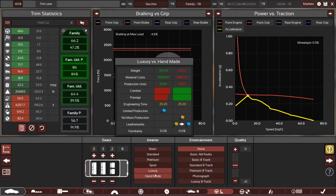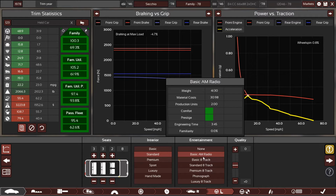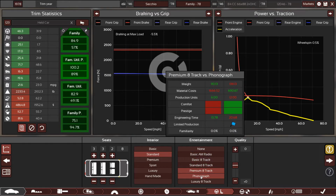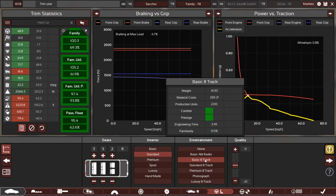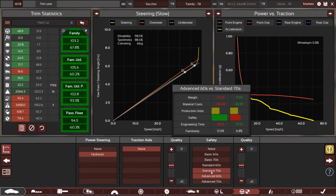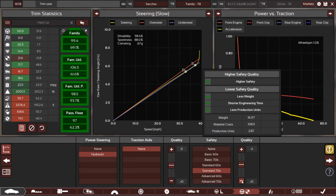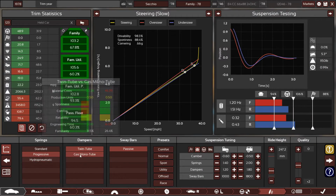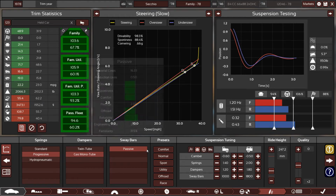Standard seating would be desirable. Basic radio. Basic 8-track. It's hurting the affordability. But we're trying to stay competitive here. Power steering is definitely desirable. Wow. Safety's hurting. Advanced 60s. Gas monotube? Yeah, I figured.